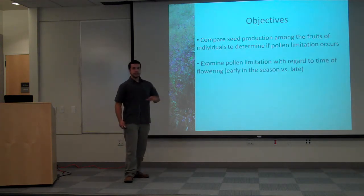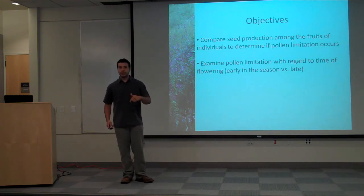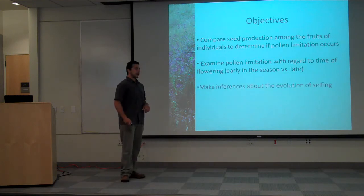And then I wanted to look at it early in the season and late in the season when conditions are drier and see if we are viewing the same effects, because we find the selfing plants have evolved predominantly in the early season and the outcrossers later in the season. So we wanted to have some explanation for that, and of course, make some inferences based on the data that we find.